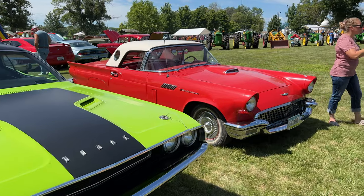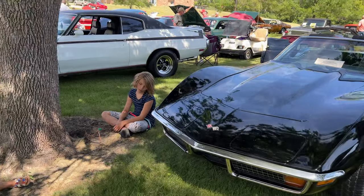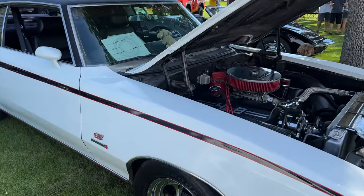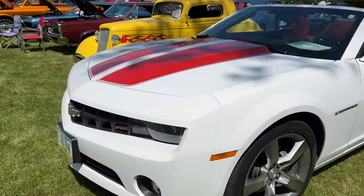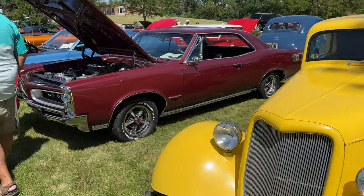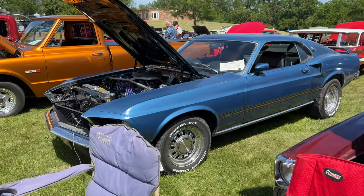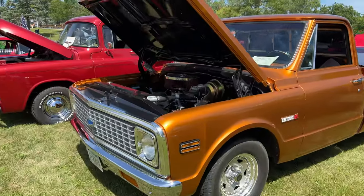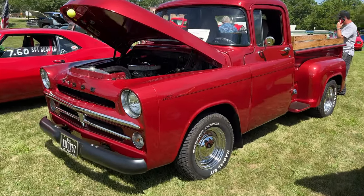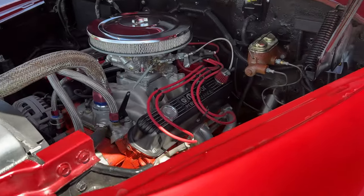Charger, Thunderbird. This one's a convertible. Don't see those very often. This is a Buick GS, basically the Buick version of the Chevrolet Chevelle. A little hot rod, Pontiac GTO, '69 Mustang Mach 1. Here's an old Dodge. You don't see these very often. Obviously not the correct engine.